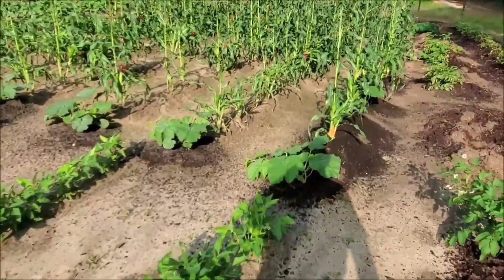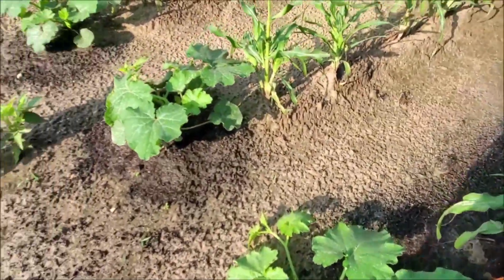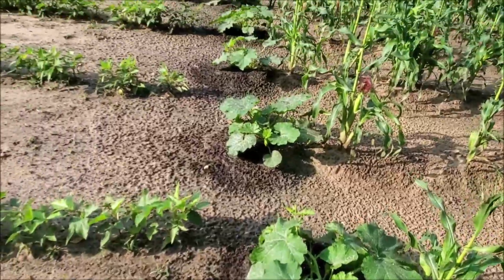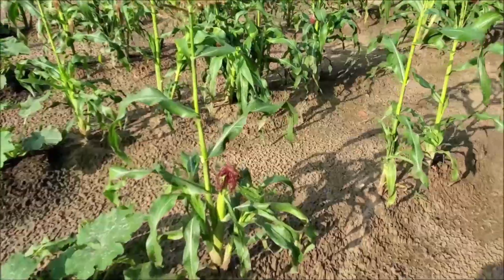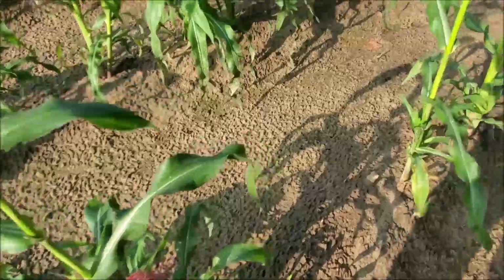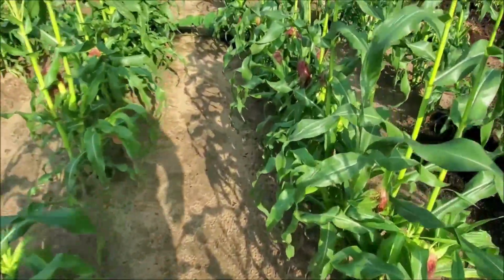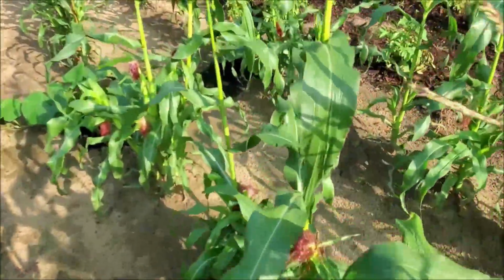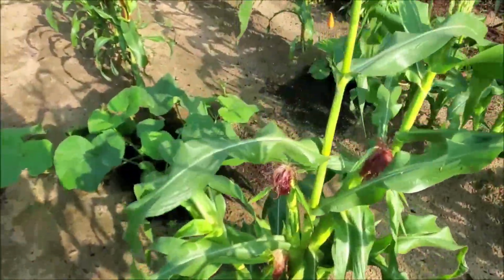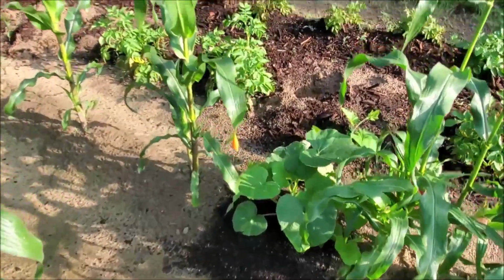The sugar pie pumpkins are starting to reach out and take off. The corn is starting to put on ears. Hopefully we'll get a good crop of corn. It's looking like it should be. We'll see how it comes out, and hopefully we've dealt with the earworms.